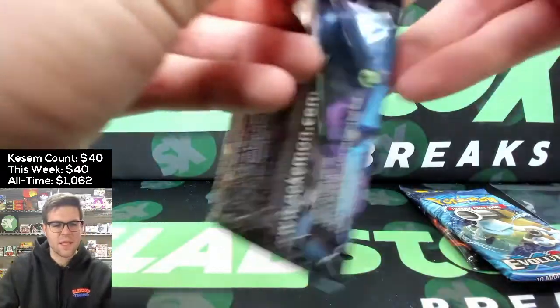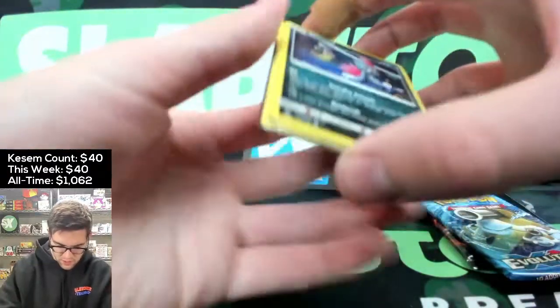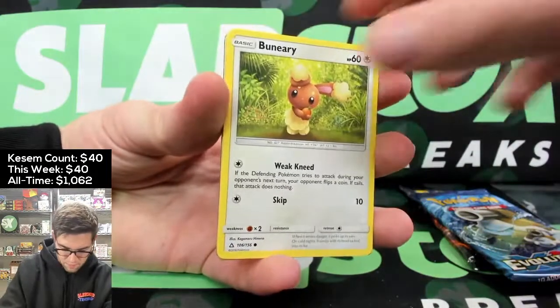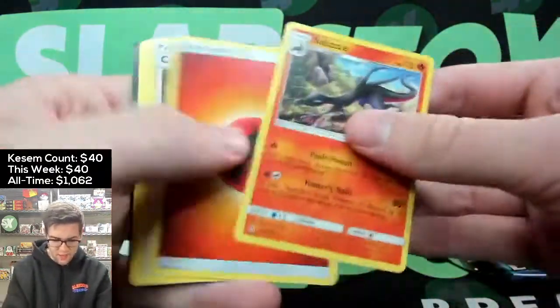Also, I got to update that custom count that is not supposed to say $40 for today. It should say zero. Hopefully, we can get it to 40 between now and the end of the soccer today. Sneasel, Magnemite, Cherubi, Bunnyary, Hippopotas, Chimchar Reverse, and a Salazzle non-holo.